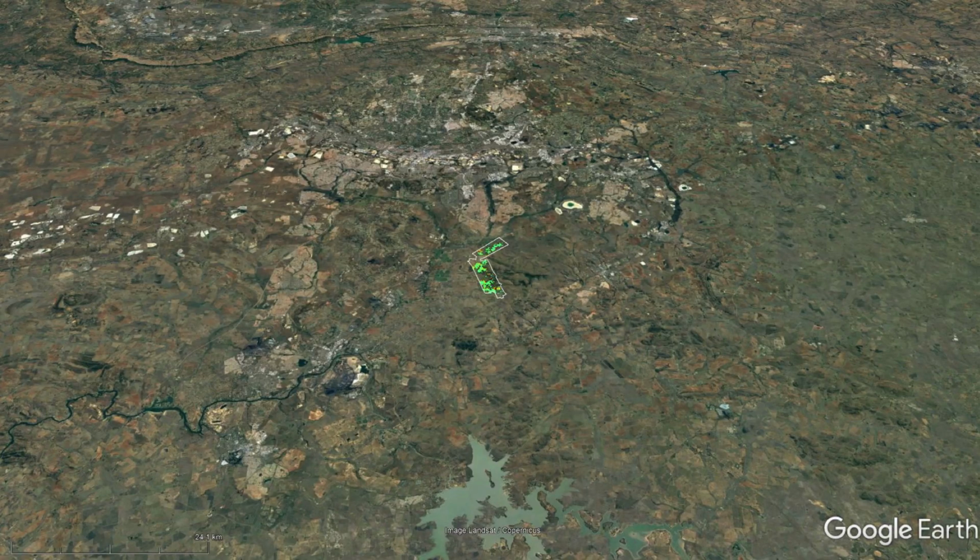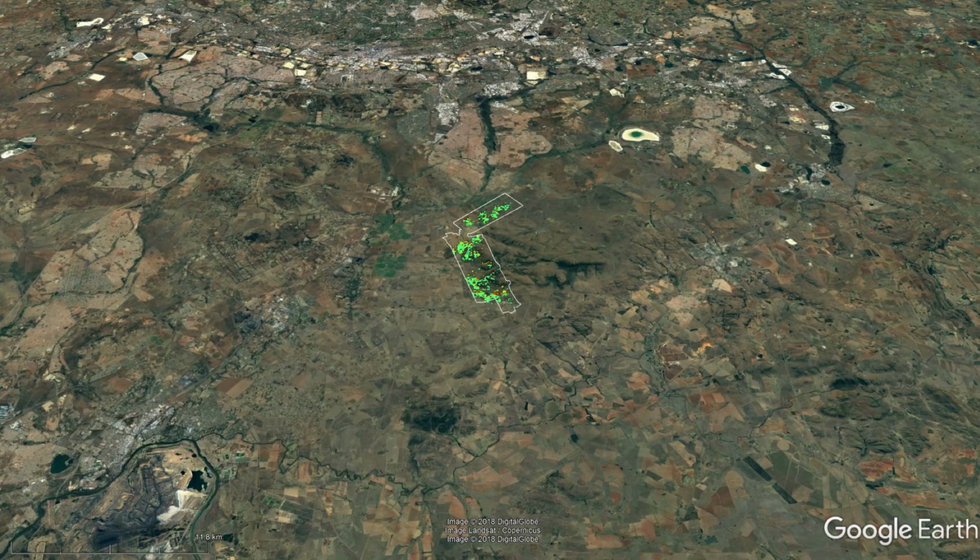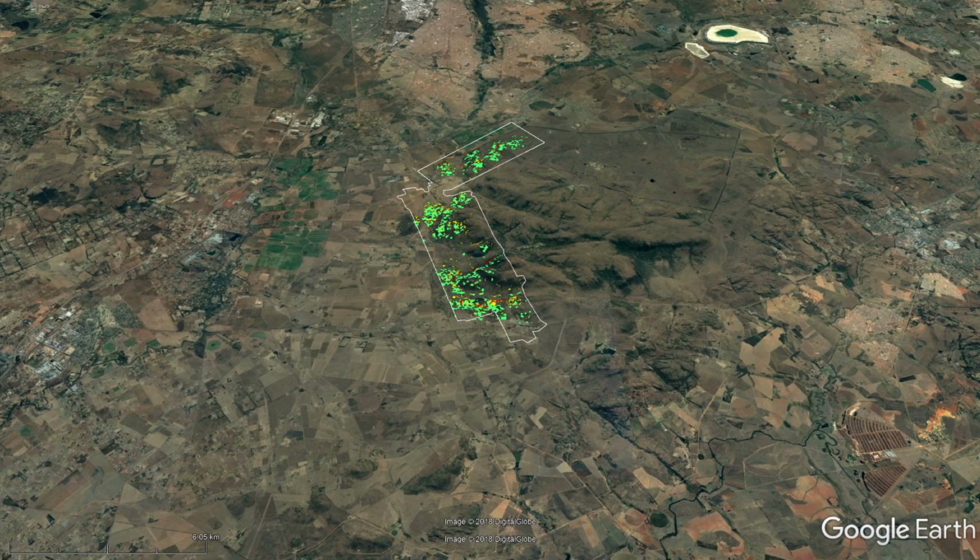Now, the descendants of the people that built this city elected to name it Kweneng. And Kweneng in the Tswana language means the place of the crocodile. And the crocodile is a totemic animal of the Batswana people and the Batlhaping people, who were, according to oral histories, living in this area 200, 300 years ago.